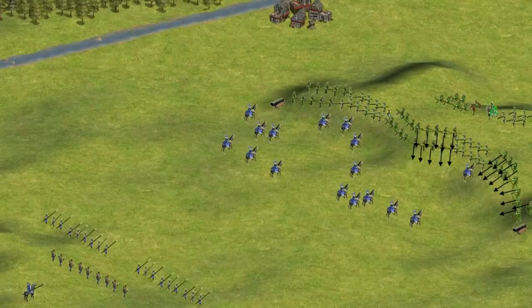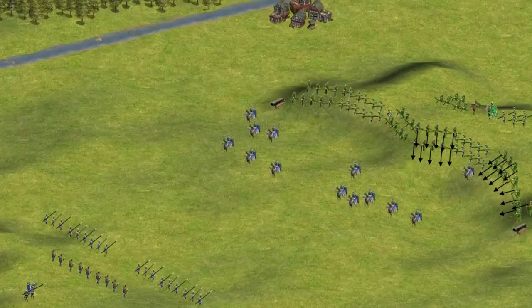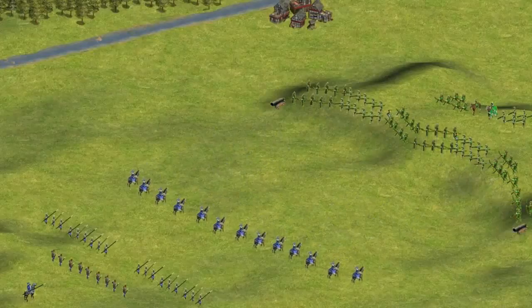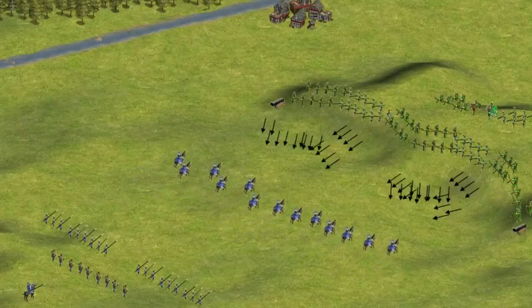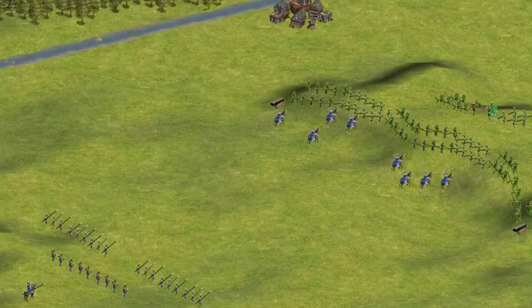Very few French reached the English front line, but those that did came under attack both from the longbowmen and the men-at-arms. The survivors of the first wave regrouped and charged again, but as previously, English arrows targeted the French, inflicting big losses and preventing them from advancing to the English line.